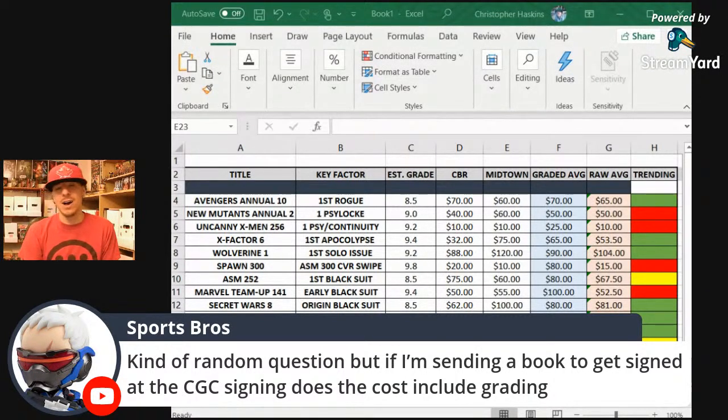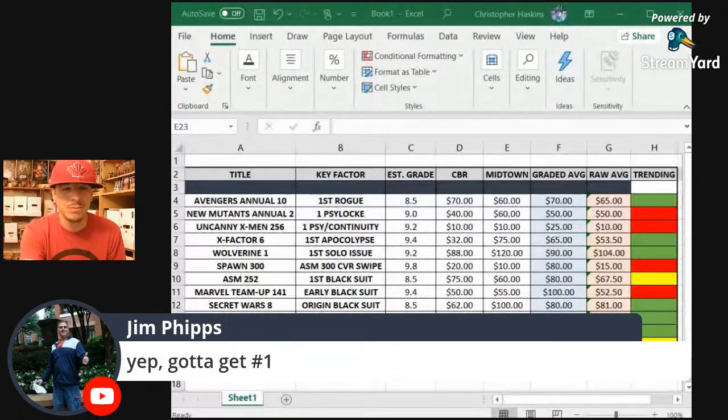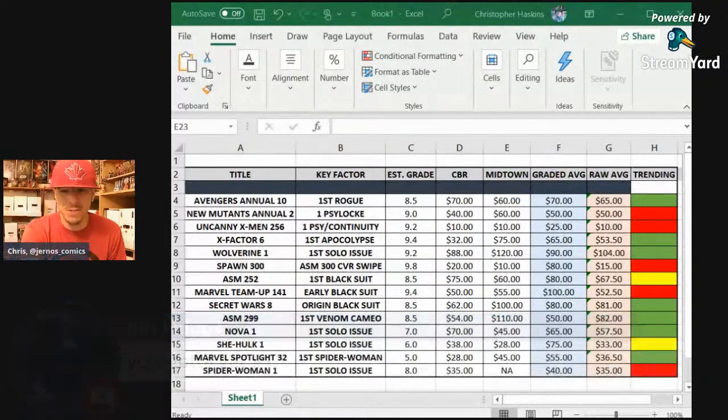I have a Rob Liefeld Youngbloods #2 signed. First appearance of Shadowhawk and Prophet. Got to get number 1 for sure. Okay. All right, guys, 2 books left. Let's move on here.